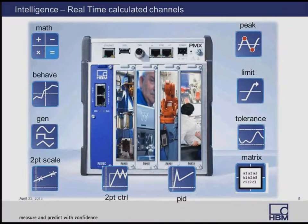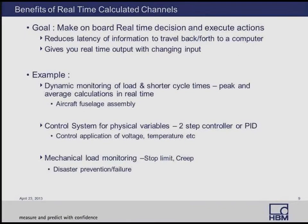So you've got the traditional math channels, you've got behavior channels, generation channels, 2-point scaling, simple 2-point controller, as well as a more complicated PID controller, your matrix calculation, limits, peak values, maximum, minimum, as well as tolerance in band and out of band, amongst many other types of calculations that we are releasing based on new firmware every now and then.